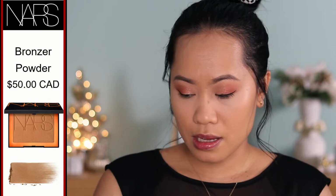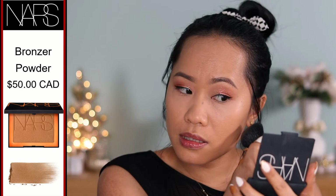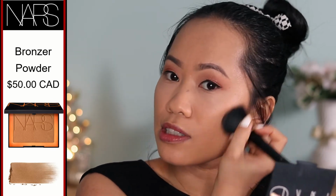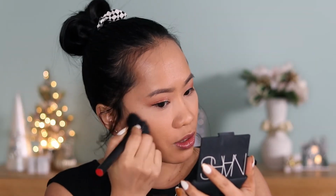Let's move on to bronzer. I'm not going to contour today, but I'll do a little bit of contour with the bronzer and that would be fine with me. This one is Laguna bronzer, and I'm going to use the brush number 21. This is also from Nars. So I'm just gonna shade it a little bit here. Laguna is such a universal shade.